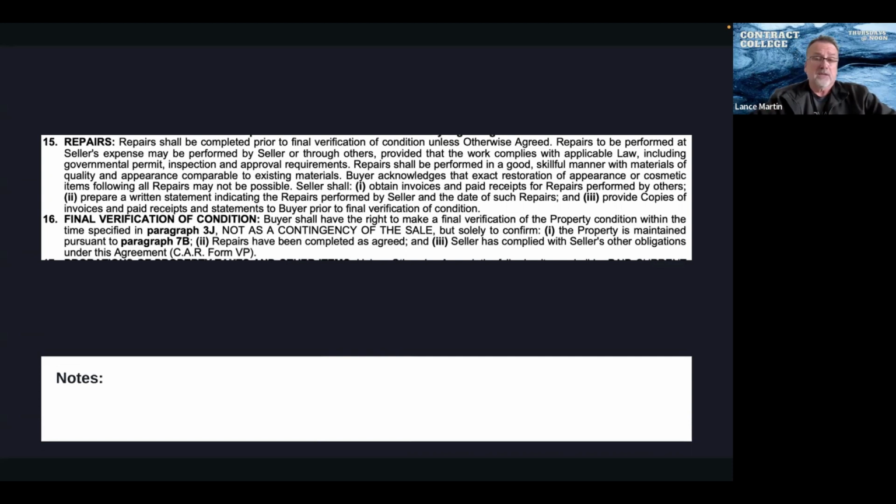Otherwise, the property is basically sold as is in its present condition. That is the default on all of the contracts, unless agreed otherwise. The property is sold as is in its present condition. Keep in mind, that doesn't preclude the seller from doing disclosures. You can sell as is in present condition, but you must still disclose the known material defects. Just putting the as is in there is not sufficient.